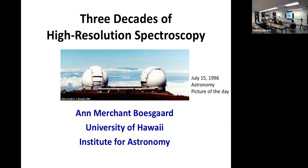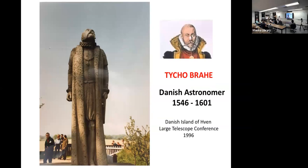Almost everybody at this meeting showed some picture of the Keck telescopes, but I think this one is the best because it shows Haleakala in the background too. So I want to ask the students here, who knows who this is? You do. Tycho Brahe, from the picture. They wanted me to do a little history, but I don't think they wanted me to go this far. But here is Tycho. He's a Danish astronomer. You see something funny with his nose. He lost part of his nose in a duel.